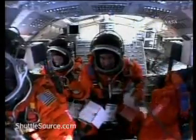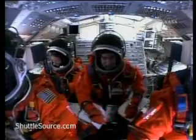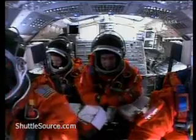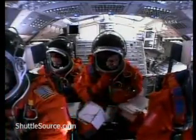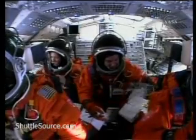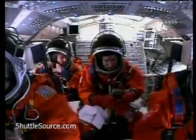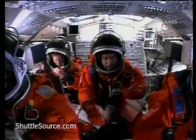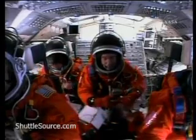And main engine cutoff very evident aboard Space Shuttle Endeavour on launch day, 8.5 minutes after liftoff. Followed shortly by a bright flash as Endeavour separated from its external fuel tank. And you should get a good view of the ET photo DTO from the flight deck perspective.